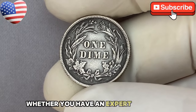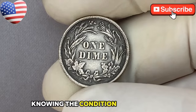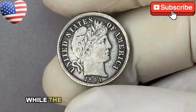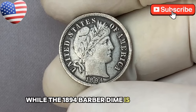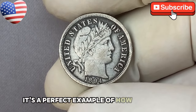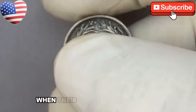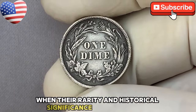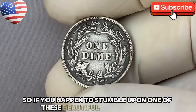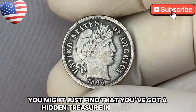Whether you have an expert look at it or send it to a reputable grading service, knowing the condition of your coin is the first step to determining its true value. While the 1894 Barber dime is not a coin you'll easily come by, it's a perfect example of how rare coins can appreciate in value over time, especially when their rarity and historical significance come into play. So, if you happen to stumble upon one of these beautiful and rare coins, you might just find that you've got a hidden treasure in your hands.